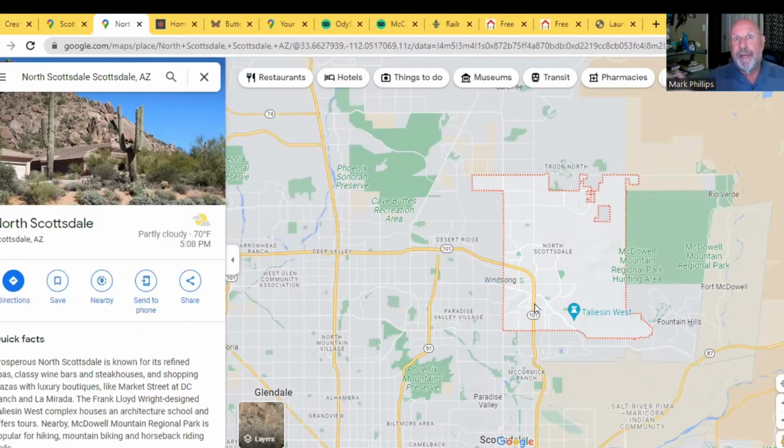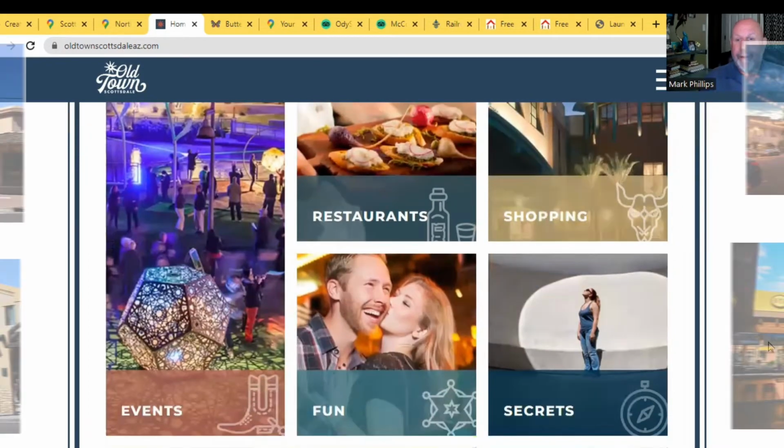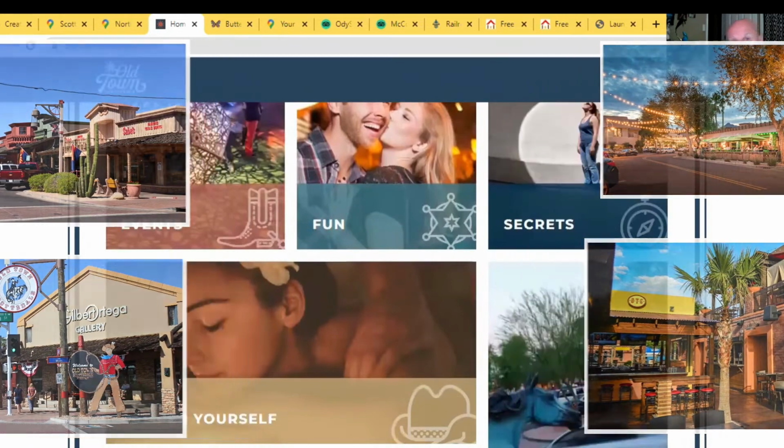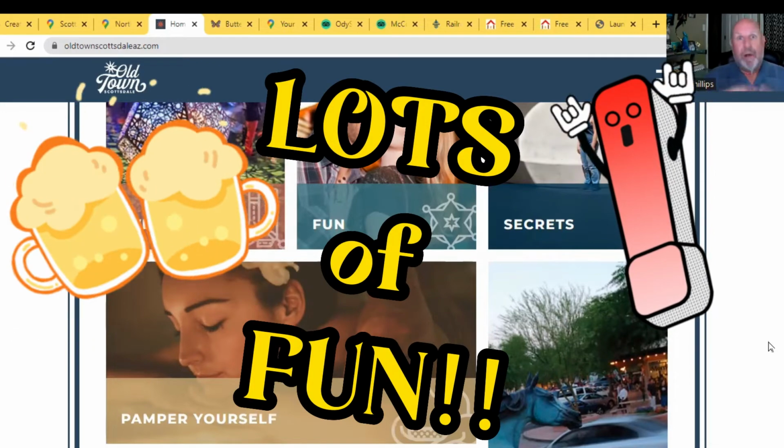But before we go up and take a look at those things, let's take a look at some of the cool things that Scottsdale has to offer. Now, one of the things that I mentioned is that Scottsdale is the place to be and be seen. And where that usually starts, at least at some point, you're going to go visit Old Town Scottsdale. I just pulled up their website, oldtownscottsdaleaz.com. And basically, there's all kinds of different things to do. There's shopping, there's restaurants down there. There are events. You get down to the Center for the Arts. There's all kinds of theater down there. There's restaurants and bars aplenty.